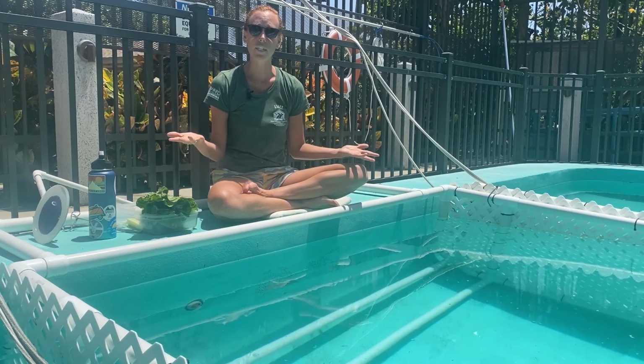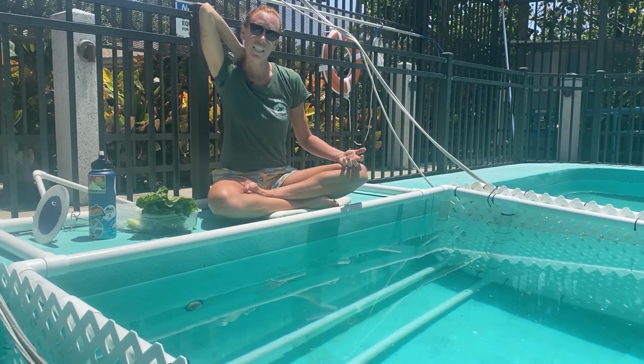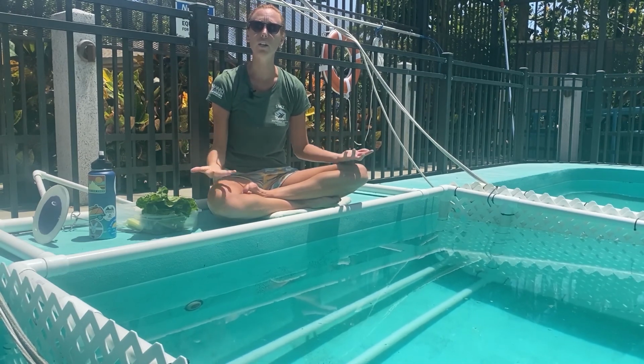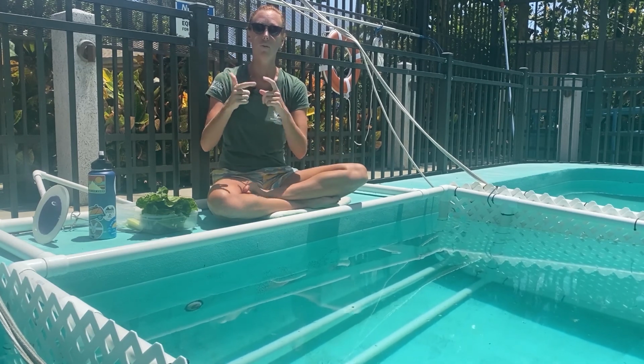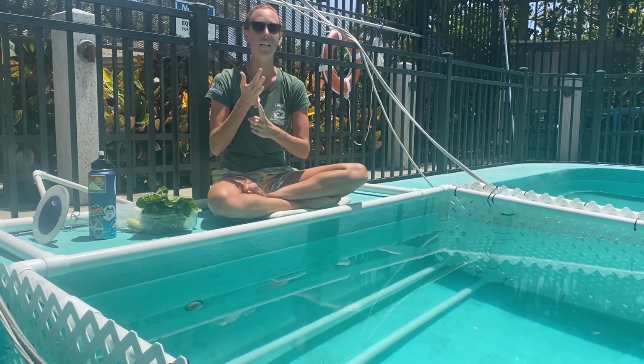If you're not sure what a vertebrate is, you can take your hand, put it in the middle of your back, rub up and down. You guys feel that bumpy thing? That's your backbone. So us humans, we are vertebrates. We have 5 major groups of vertebrates. We have mammals, we have birds, fish, reptiles, and amphibians.